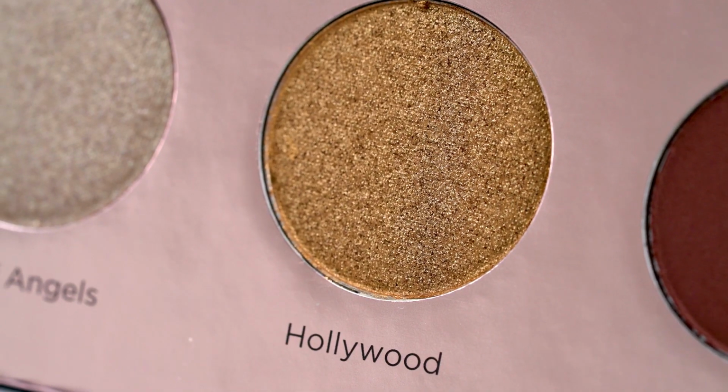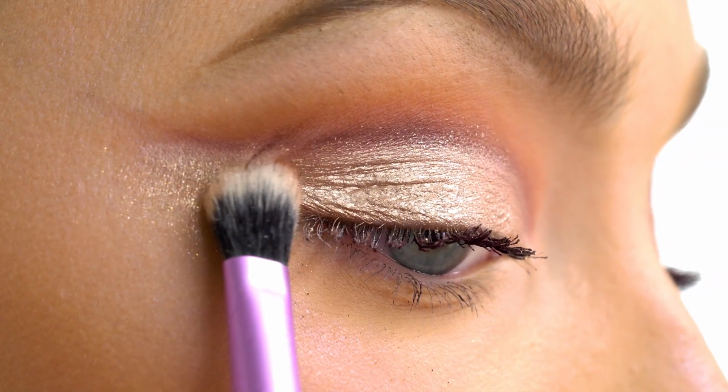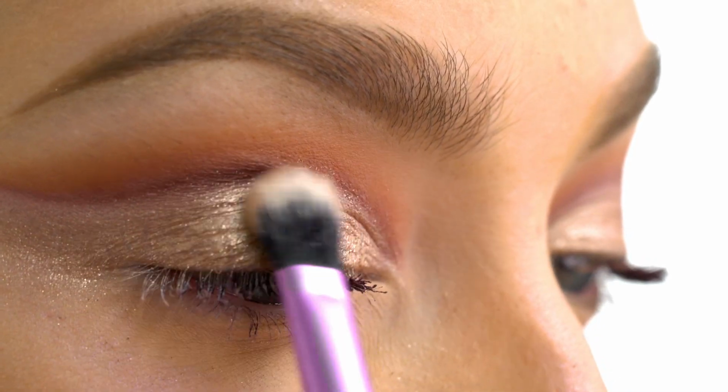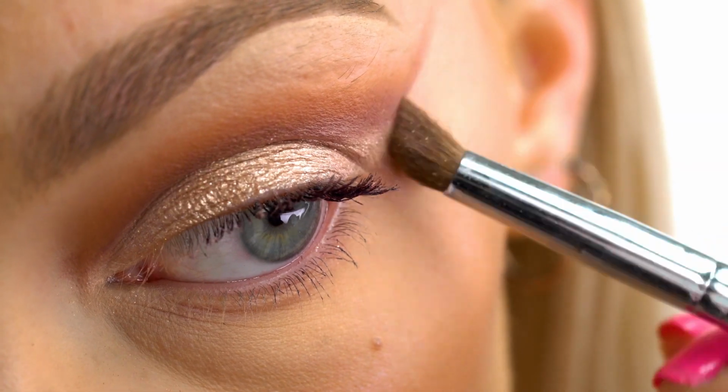Next, I'm taking Hollywood and patting it all over my lid with my finger. And then intensifying this gorgeous gold shade with a brush. To finish up the eyeshadow, I'm cleaning up the edges with more concealer.